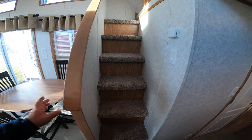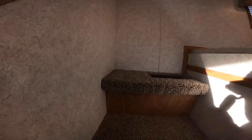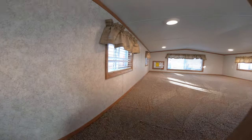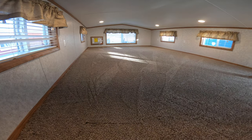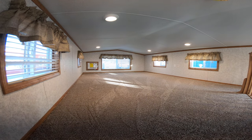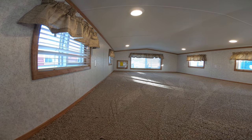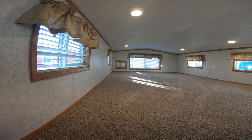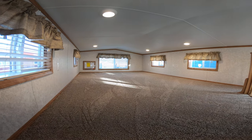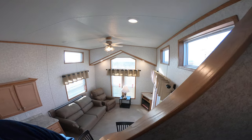You got steps leading up to the loft. The loft is about a half of the trailer, so I've just called them a half loft. You could maybe call it a two-thirds loft, I don't know. There's an auxiliary air conditioner back in the corner. That'll keep your kids, grandkids, or adult guests from sweating to death when they're camped out in your loft. We'll head back down the steps here.